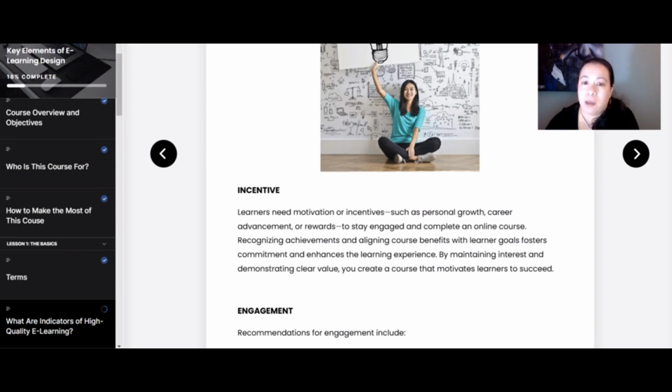You have to give them that reason if it is not obvious, okay? Recognizing achievements and aligning course benefits with learner goals fosters commitment and enhances the learning experience. By maintaining interest and demonstrating clear value, you create a course that motivates learners to succeed.